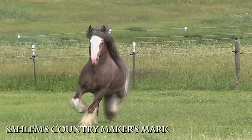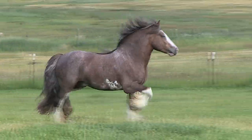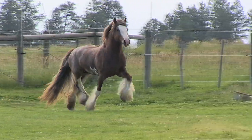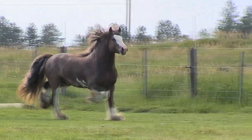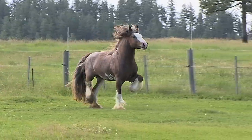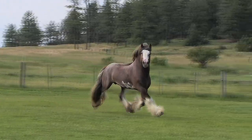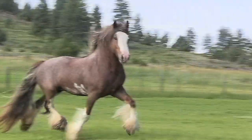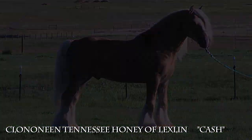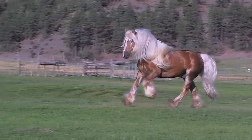Whiskey, Salem's Country Maker's Mark, is throwing his athleticism and his awesome work ethic. He excels in harness and in the show ring. And his floating trot is what the breed is known for. Cash, Clonanine Tennessee Honey of Lexland, was selected to add his exceptional color and breed type, similar to that of the Hustler.